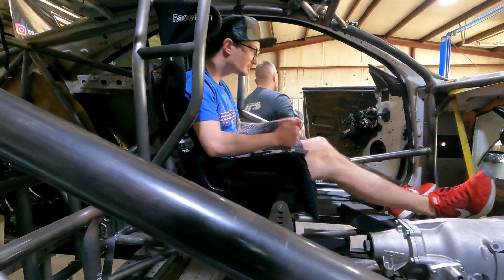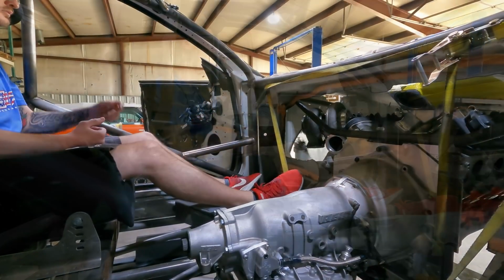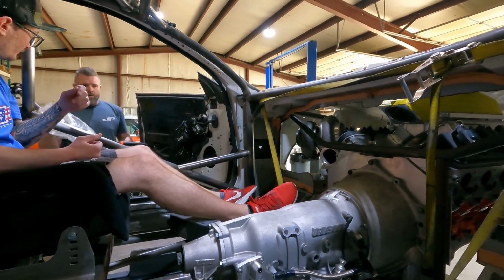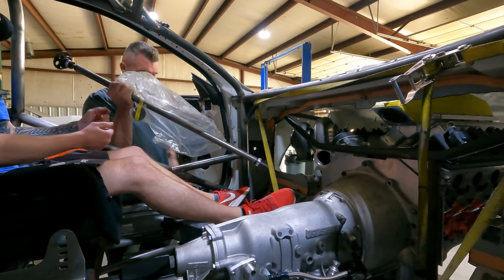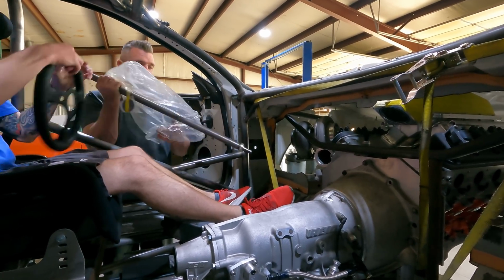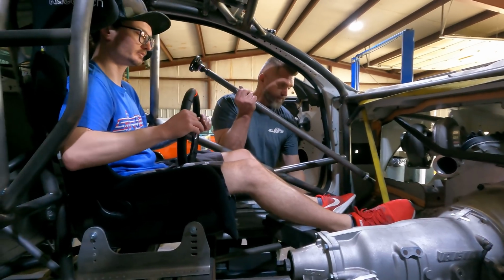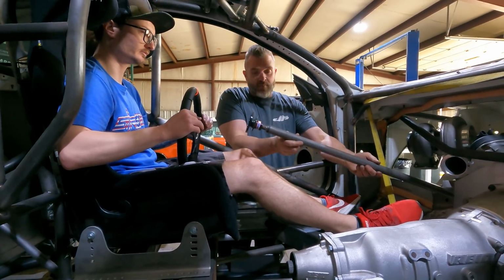Let me grab the dash real quick. Pick the expensive part. These really aren't that expensive now. Well, more expensive than what I have here.